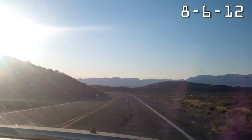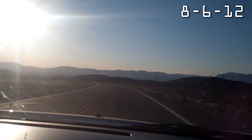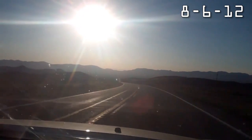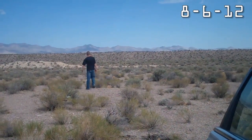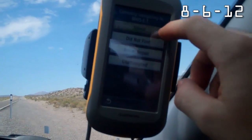So yes, we are now on the ET highway. And we have to pass 2,000 caches to get to the beginning of it where we're meeting the guy. And you can see the road just stretches off into the distance. Here it is. This is how we're going. Jimmy goes out, finds the rock pile, switches containers, runs back to the car. Log attempt. Find it, TNF.